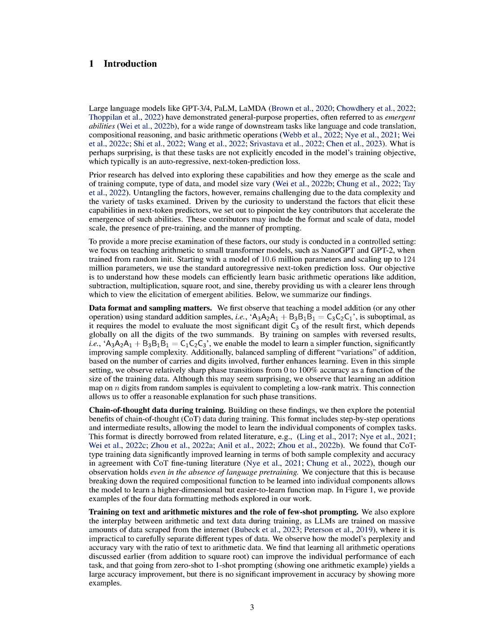Section summary. Large language models like GPT-3/4, PaLM, and LaMDA have demonstrated emergent abilities for various tasks without being explicitly trained for them. In this study, we focus on teaching arithmetic to small transformer models and find that data format and sampling methods significantly impact learning efficiency. Additionally, using chain-of-thought data and incorporating a mixture of text and arithmetic data during training further improve learning performance.